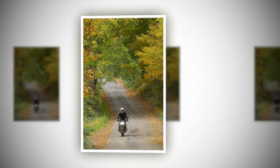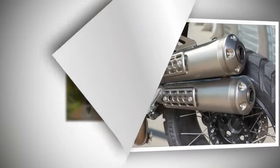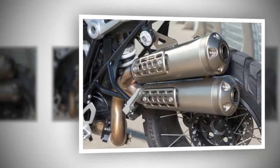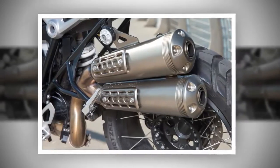This is what I contemplate shin deep in country muck on BMW's answer to my question. In a field of just having fun, it's very serious. Compared to its competitors, this new nineT Scrambler has the most power, the highest seat, and the highest price.